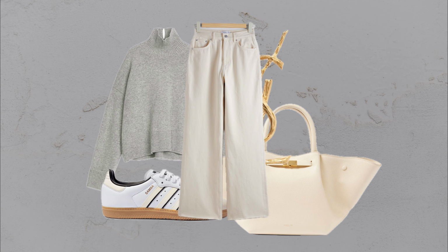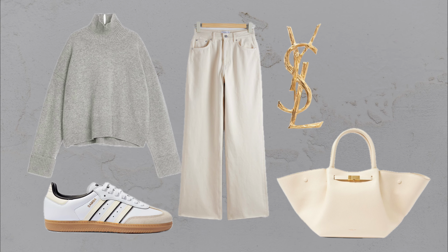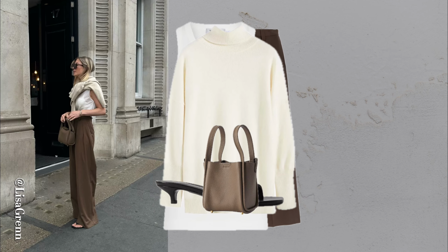This gray jumper and neutral jeans combination is perfect for laid-back days. Gold earrings and a trendy bag add just enough style to keep the look polished without going over the top. High street style at its best.